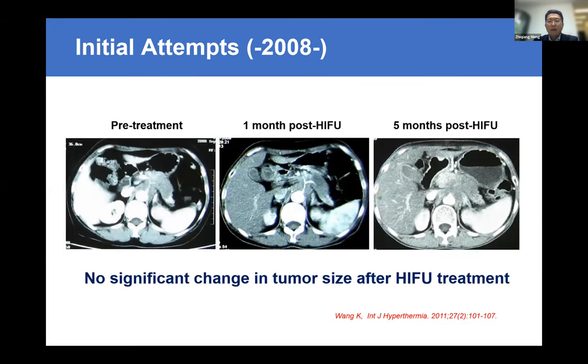This is almost the first case, and it gave me a very deep impression. The case was diagnosed as advanced pancreas cancer and treated by chemotherapy with concurrent radiation. But after half the course of radiation, the pain got worse. So we did a CT scan. In this image we can see the tumor in the body of the pancreas involving the vascular structures. We discussed this case because it had failed chemo and radiation. At that time, we didn't have another option, so we tried HIFU for this case.